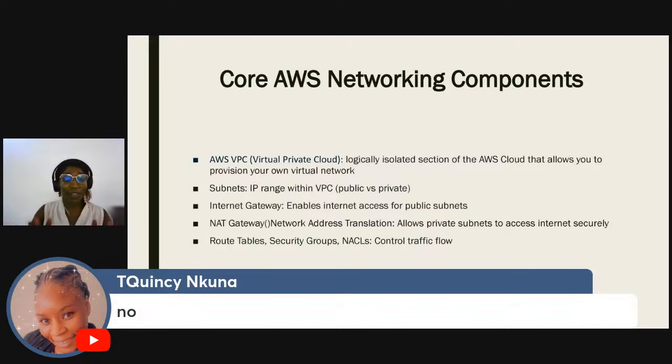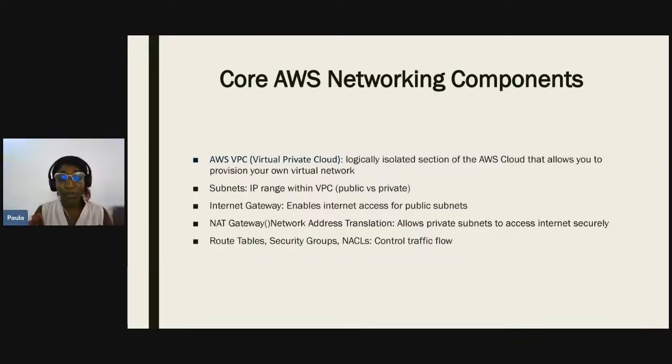Okay, for those that have not created their own VPCs, we are going to learn how to do that today, and we are going to do it step by step. So get your notebook ready so that we dive into it. So first of all, VPC stands for Virtual Private Cloud. It's more like your own isolated space in the AWS platform.